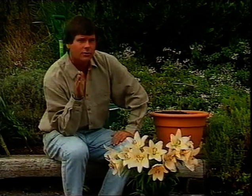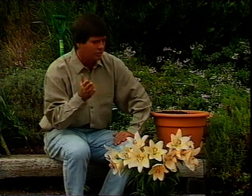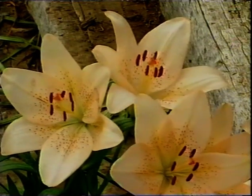So there we are. Those are a few basic rules with growing lilies. If you take care of the drainage, that's the key thing, you'll get displays like this.